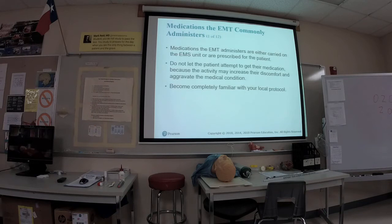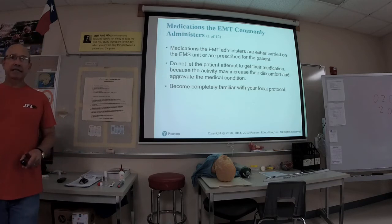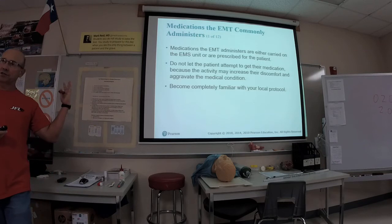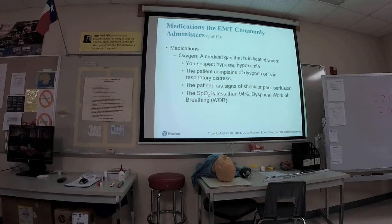So there's the thing about the patient taking their own medication, like nitro. A lot of times the nitro is expired, or it's been out in the sun, or it's had too much movement. We'll talk about that later. So we give our own medication, and most of it is protocol driven. As you see on a test question, there are going to be standing orders, and it's going to be within your protocol to give these medications that we're going to talk about.